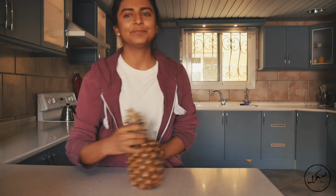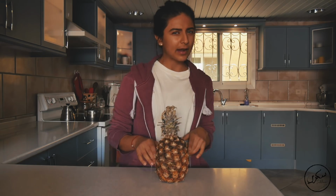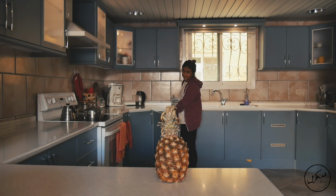So let's break breakfast because I'm really hungry. I'm gonna start with this pineapple. I love starting my day with either pineapple or oranges. I don't do that every day, but sometimes, like if I'm hungry and I know that my breakfast is gonna take a while, that's what I'll do.